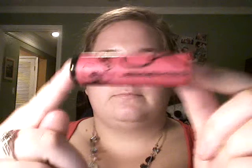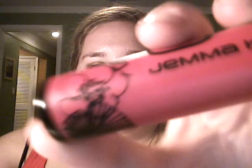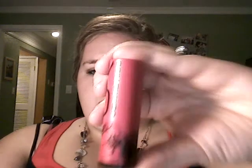Guys, this video is going to be a review video, and it's going to be over this baby right here. It is the Jemma Kid Belle Dejour Gloss and Glaze Lipstick. Isn't that packaging just super duper cute? I love it. Packaging, 10 out of 10, baby. That's so cute. It's pink and just super cute.